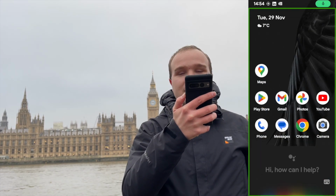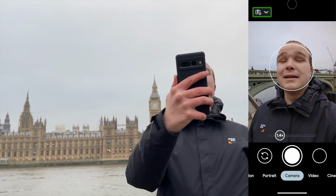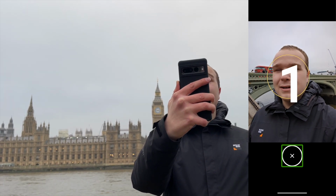Hey Google, take a selfie. Ready for selfie. 3. Cancel photo. Button. 2. Photo taken.